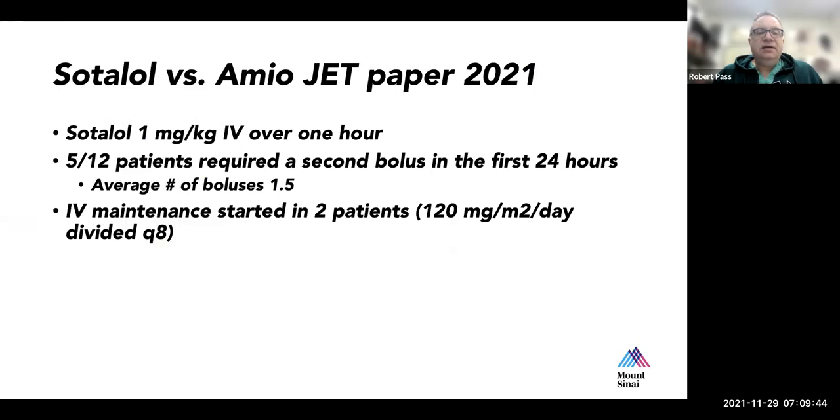What they do is give 1 milligram per kilo of Sotalol IV over 1 hour. There were 12 patients who received Sotalol, and I think about 25 who received amiodarone, over about a 5-year period. Five of the 12 patients who got Sotalol needed a second bolus in the first 24 hours, and the average number of boluses was 1.5. Most of the patients just received 1 or 2 boluses, and that was it. But in 2 patients, IV Sotalol was started as a maintenance.